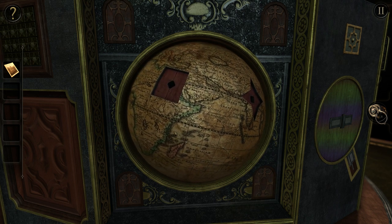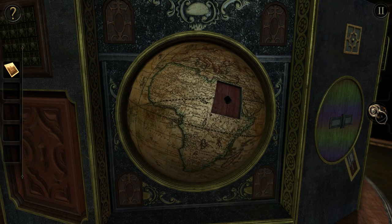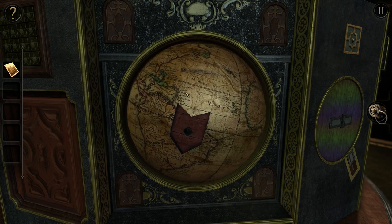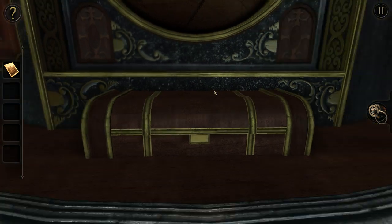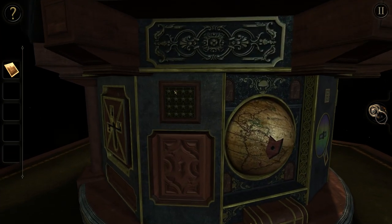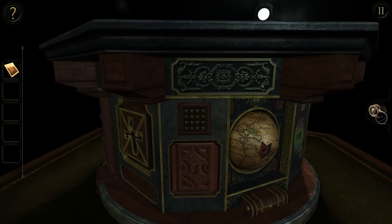Alright, so it needs a bunch of stuff plugged into it. Missing large parts of the world. God, this globe is so covered with names. Can't even read anything. Looks like it's missing something here. Just like that letter, the letter L, that I put in that thing. One, two, three, four, five, six. One, two, three, four, five, six. Okay, so it needs a combination of six in a certain shape.